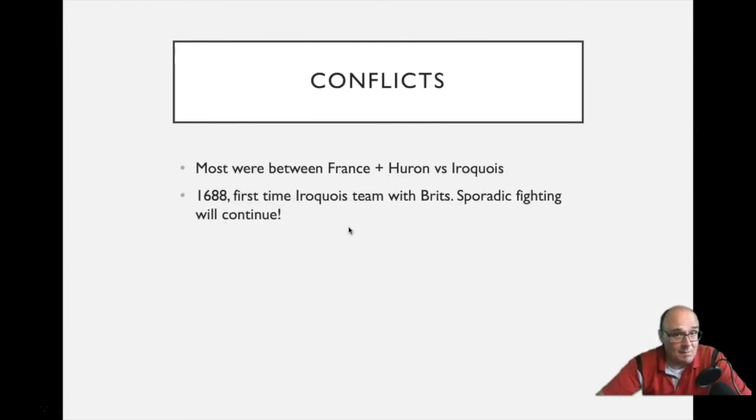Conflicts. Most of the conflicts at this time are the French and the Huron versus the Iroquois. There are lots of small battles, lots of fairly major wars that break out, and a lot of them are the French teamed up with the Huron against the Iroquois. And in 1688, there's a really marked change, and it's an important change. The Iroquois team up with the Brits. The Iroquois look at the Huron with their European friend, and the Iroquois decide, we need a European friend too.